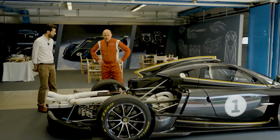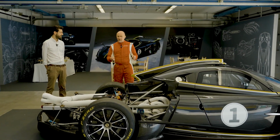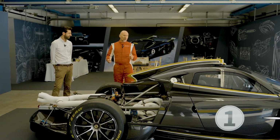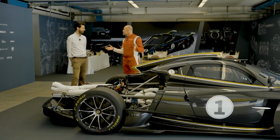Okay. So we've talked about most of the car, and we've determined that it's called a Huayra, but it's not a Huayra. But that's okay. A Pagani by any name is just fine, isn't it?